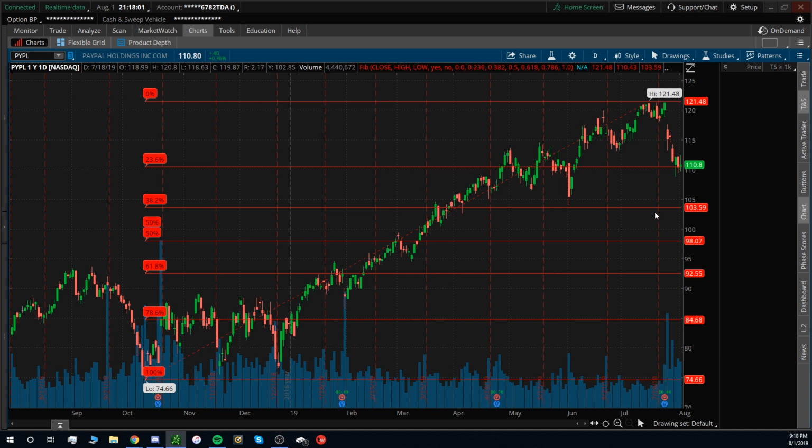Anything that's coming down to over there immediately or very quickly for a long-term solid stock, that's where you want to be loading up. But anytime you get a nice pullback like this, that's where you want to take the initial entry, and I'll wait till it hits a 105. 103.59 is the next support.